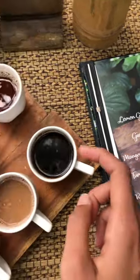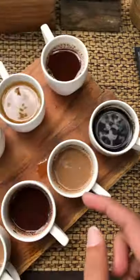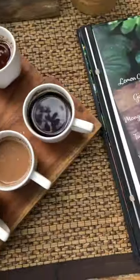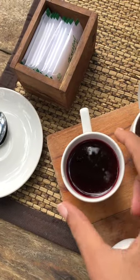Then you have your mangosteen tea. Then you have your turmeric tea. So there it is, your turmeric tea. And then finally, you have Rosella tea. You have your Rosella tea.